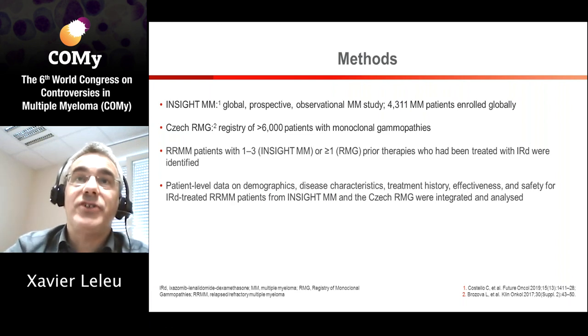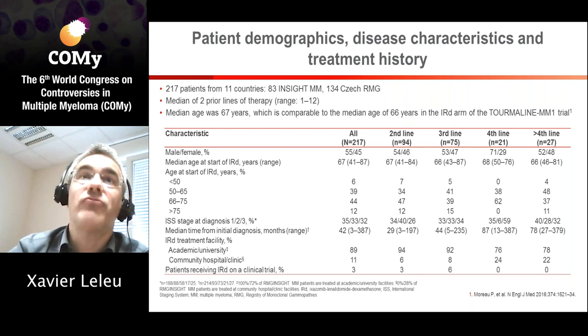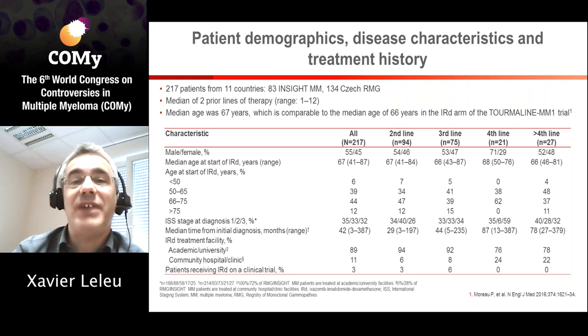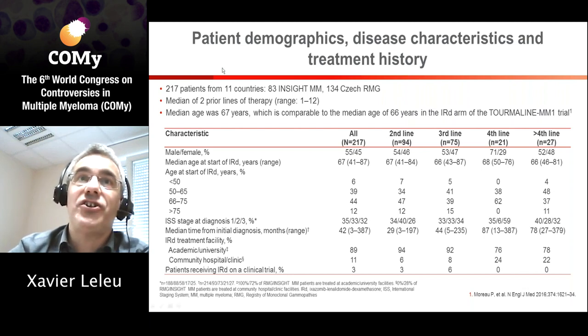All characteristics of the patients will be depicted here now for you. So overall, 217 patients from 11 countries, 83 from the INSIGHT Global Registry, 134 from the Czech Republic Registry, with a median of approximately 2 prior lines, so not very advanced myeloma, but already advanced myeloma in the relapse setting. The range of the prior lines goes from 1 to 12. The median age, as you can see here in this table, was 67 years. And in the TOURMALINE-MM1, it was 66 years for the ixazomib-Rd studied arm.